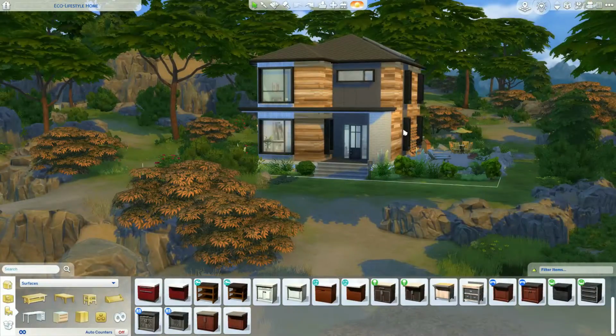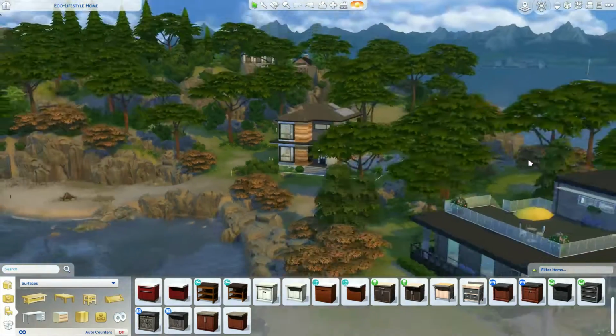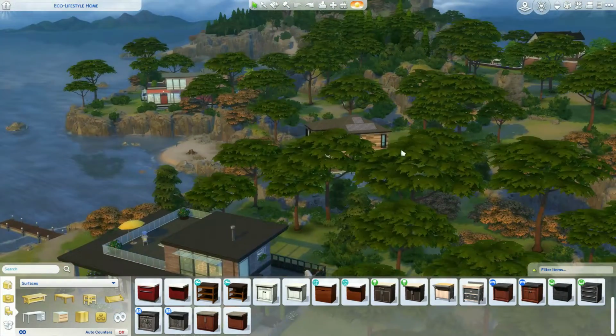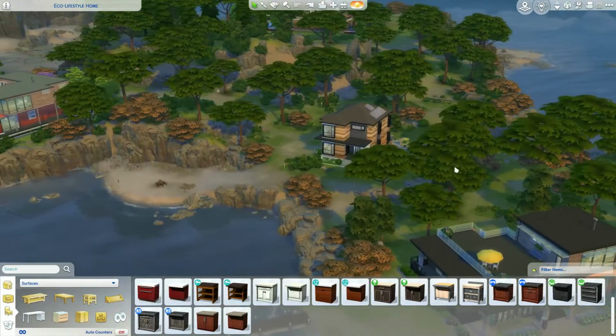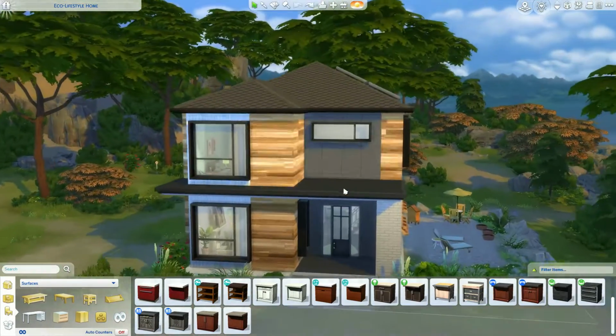Okay, so we are now in game, and I decided I'm going to show you the house. We'll do a little tour. So this is our home. Again, this is the lot I have it built on. It's on the little island in Windenburg, with two other very modern homes, but I decided not to go with those styles, and I did my own little eco lifestyle kind of build.